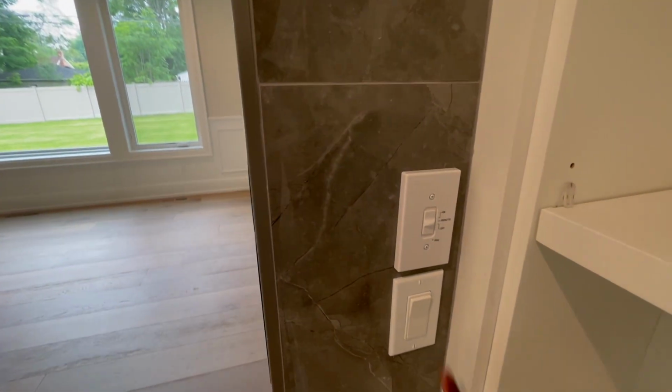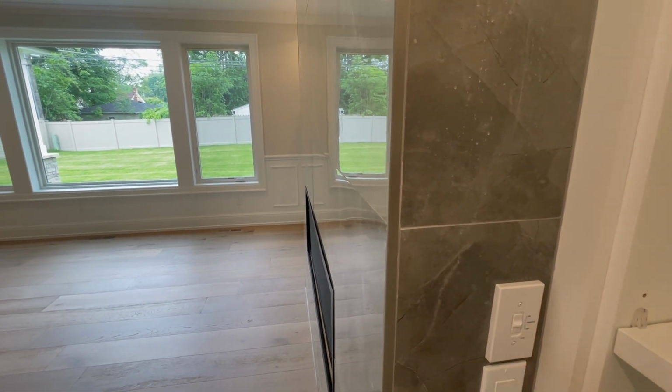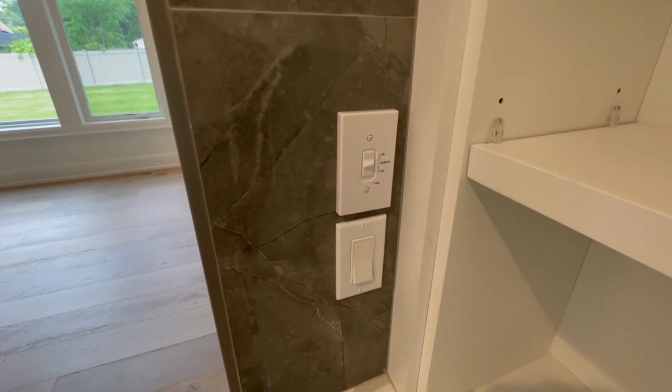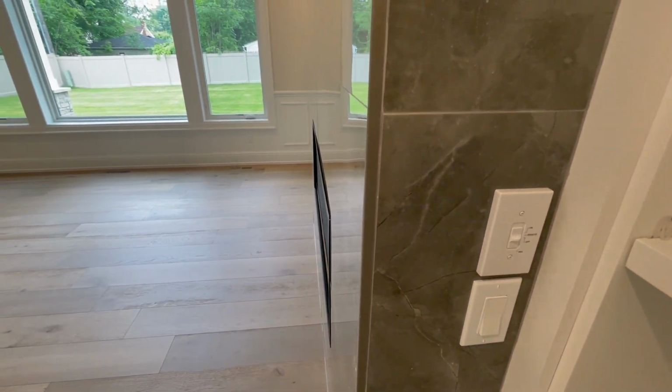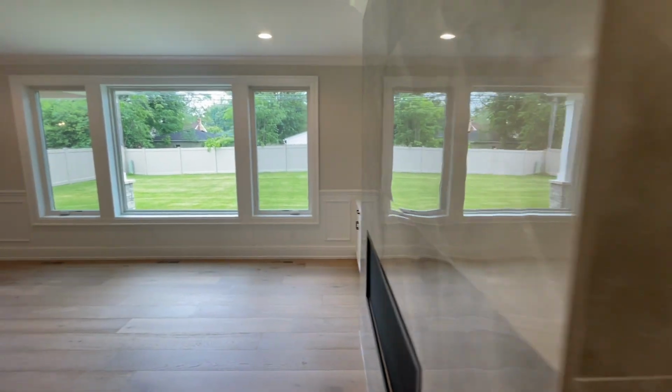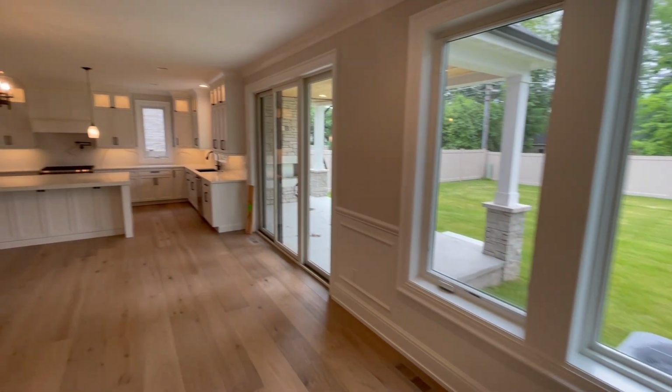And because my brain has to work like this, that's most likely for the fireplace. So I actually will turn that off. But let's take a look at the patio now.